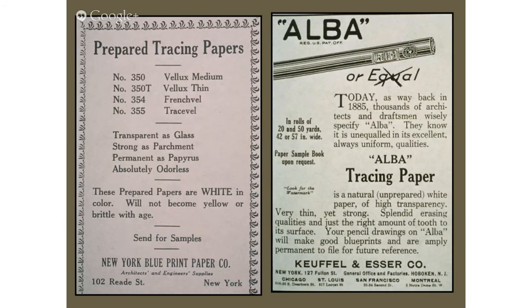Okay, always fun to see how these papers were marketed. I never can resist the trade catalogs. So here we are, prepared tracing paper, you know, the oiled variety. Okay, it's transparent as glass, strong as parchment, permanent as papyrus, absolutely odorless. These prepared papers are white, capital W-H-I-T-E, in color, will not become yellow or brittle with age. So we see what the concerns were.